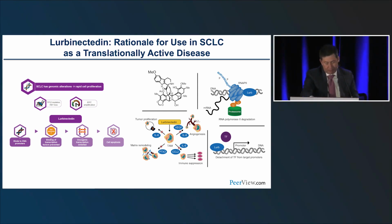So Lurbinectedin is a newer agent. This was approved in the second line after a basket trial with 105 patients. The mechanism of action of Lurbinectedin is, it has a few different, and I can't quite see the details, I don't know if you can, but essentially it ends up blocking transcription. It also has an impact in the tumor microenvironment with tumor-associated macrophages. Now, it seemed like it'd be a good thing having macrophages within the tumor microenvironment, but these can actually lead to increased inflammatory markers, increased VEGF, and so essentially these are factors that can enhance tumor growth within the microenvironment, and so therefore clearing of these tumor-associated macrophages, at least hypothetically, has an advantage within that setting as well.